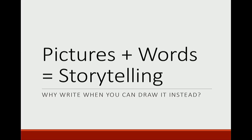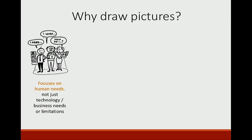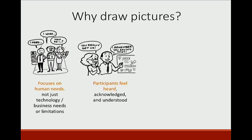So why draw pictures? I find that when I draw pictures instead of just writing things out, it tells a story that focuses on human needs, not just on what the technology can do or what the business can do or limitations thereof. When I draw, as people are talking and I'm recording and drawing what they're saying, people feel heard. Oh, what I said was acknowledged. I can calm down now and I can listen to other people.